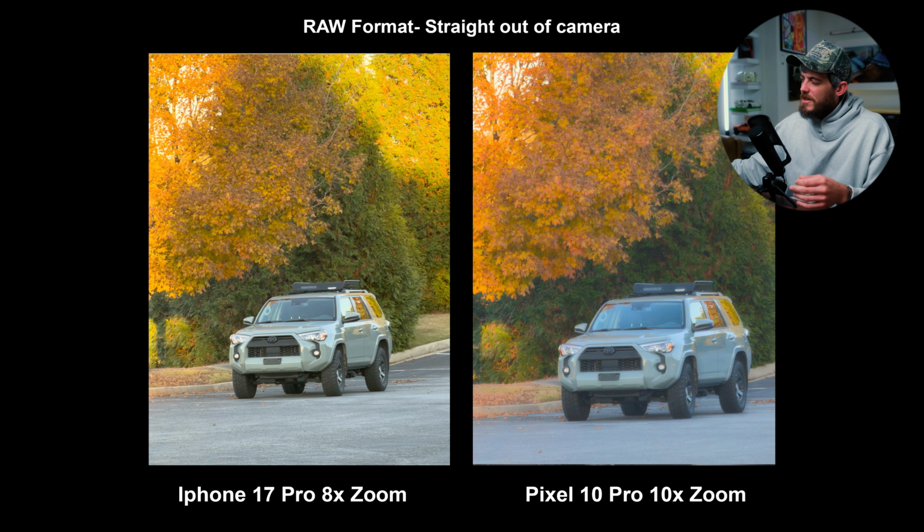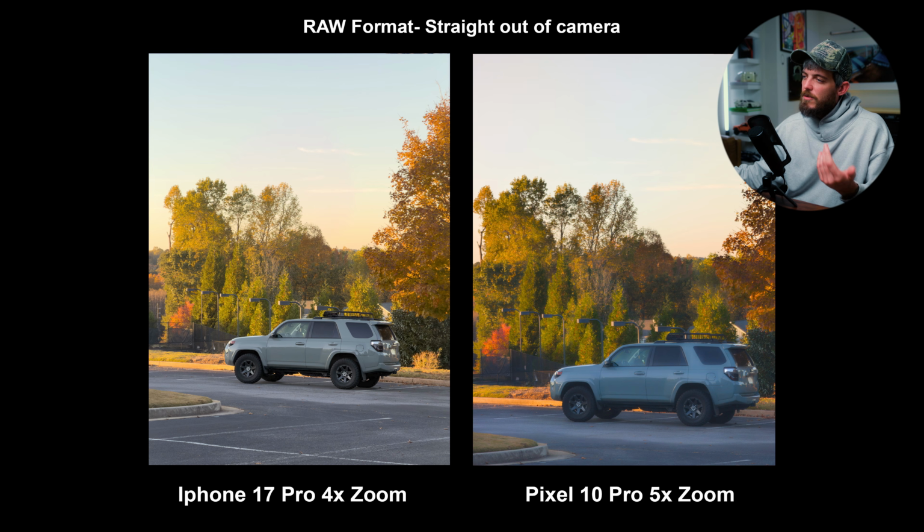It's really obvious here. The truck and everything just looks all blown out and hazy, and you can see it here as well with the 5x versus 4x. This one is pretty bad as well.